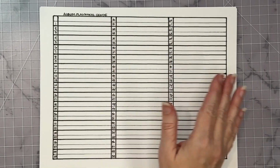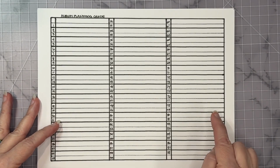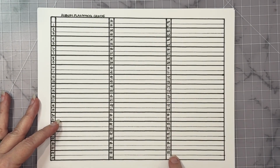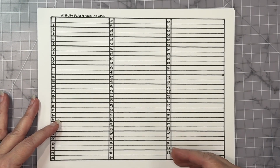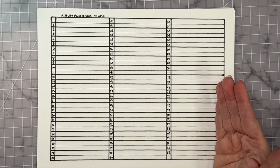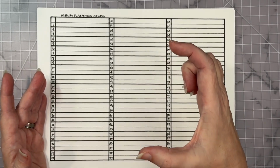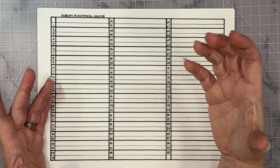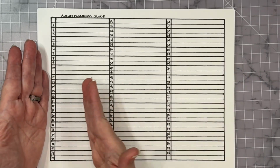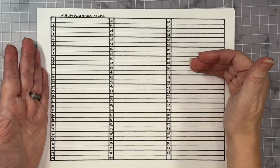But I have found as I get older, that I don't like a really heavy album. I have albums that I had 50 pages in. So this is 45 pages front and back. I don't know how I messed up the numbering, but 45 pages front and back. I have one that has 54 pages in it. That thing is a monster. It is so heavy. It's unpleasant to look at. You can't hold it on your lap. It's just too big. And so now I try to keep my albums more in the 30 to 36 pages.